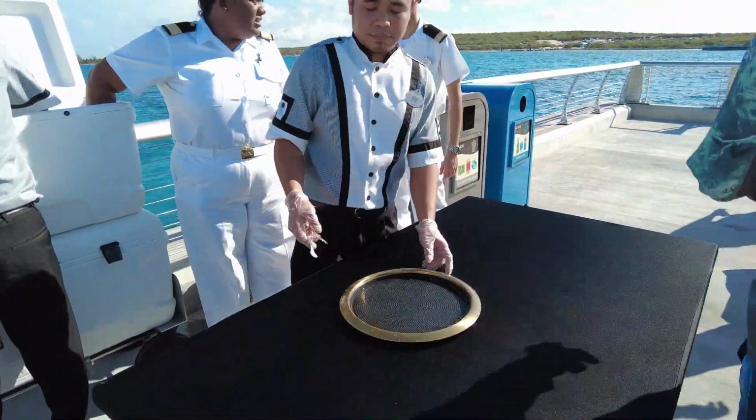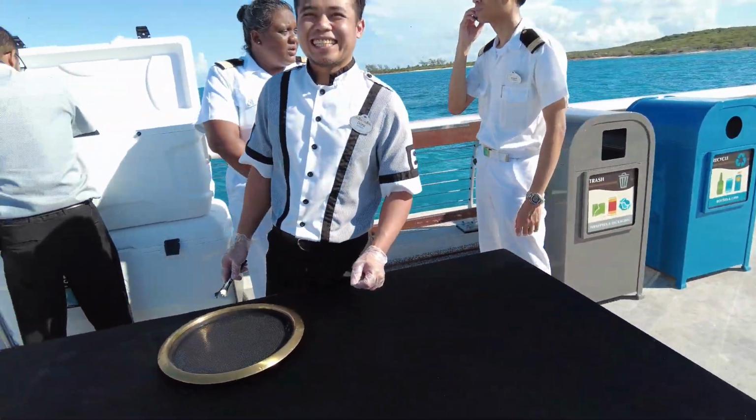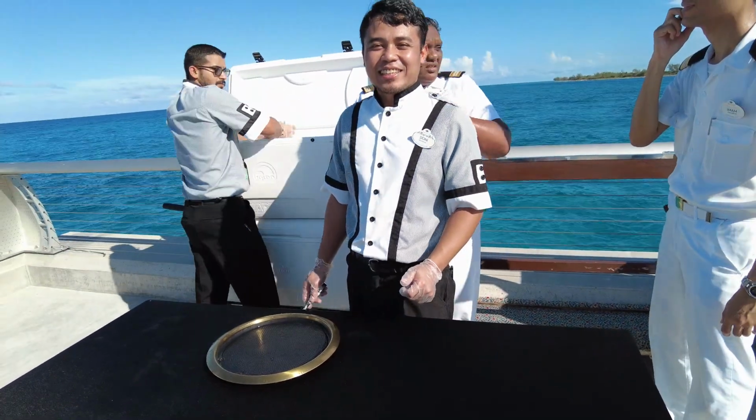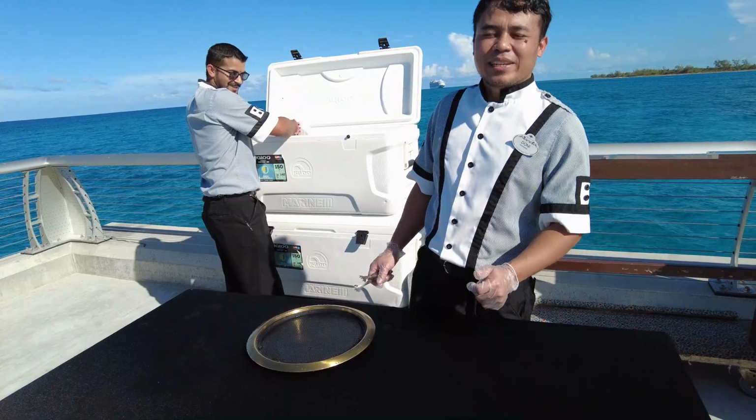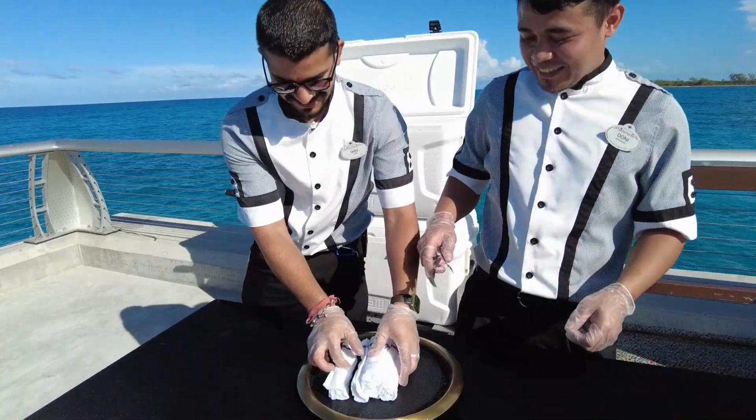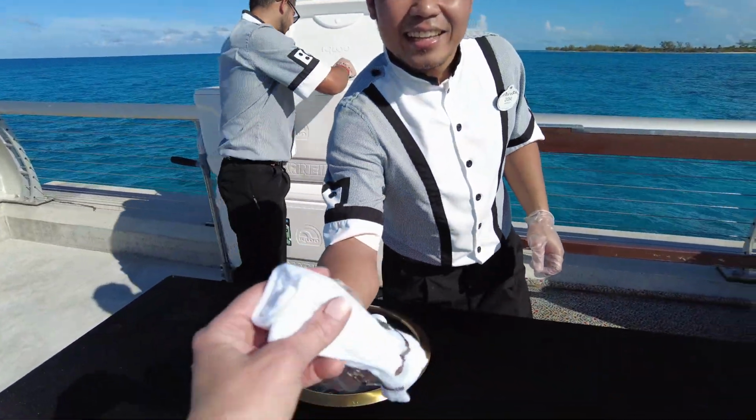I have one trolley there. Let me go and... Hi, how are you, Donnie? You're giving out cold towels to our guests. I love it. Thank you. It's hot. Yes, thank you. Perfecto.